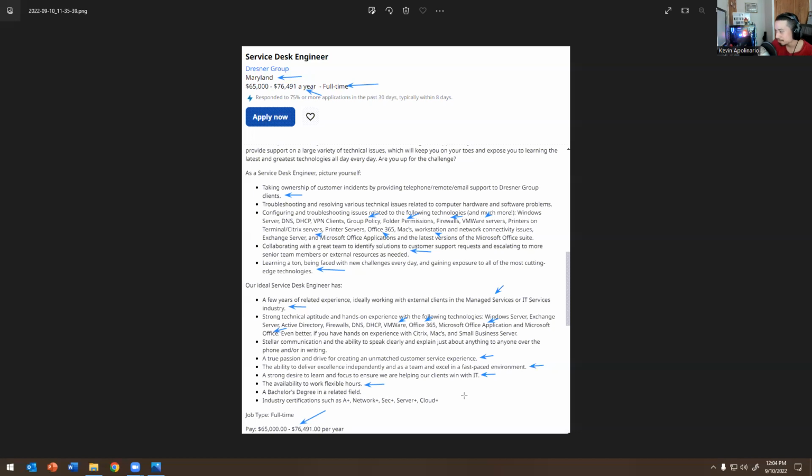All right. It says ideal certifications: A+, Network+, Security+, Server+, Cloud+. So again, you see A+ is right here. If people say, "Oh, it doesn't pay a lot of money," you guys need to calm down right there. I'm just saying, I don't want to make anyone feel bad, but A+ is there for a reason, right?